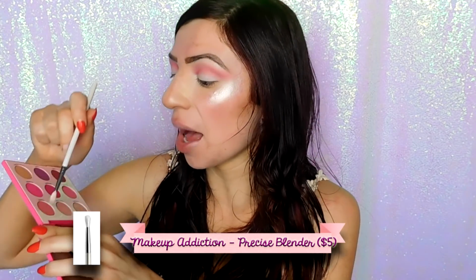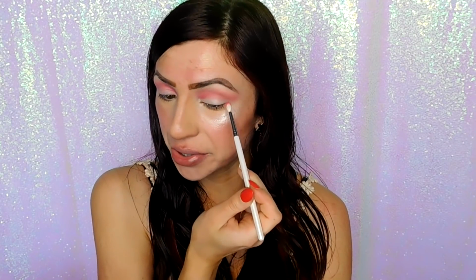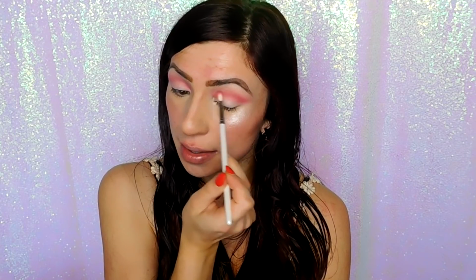So after blending, that turned everything into a wash of rosy pink. So I'm just picking up my Makeup Addiction Precise Blender brush and I'm going to hop back into Poodle here. I'm going to place down the shadow in the same spot that I did at the beginning because, as you can see, it faded a little bit and got blended away. So I'm just going to reinstate what we had going on there.